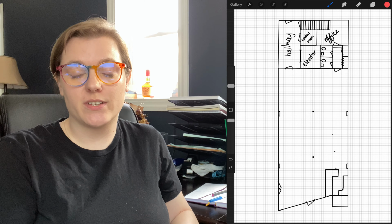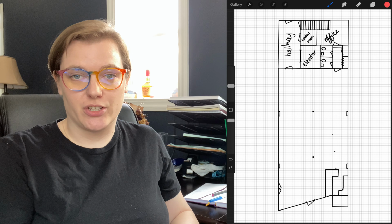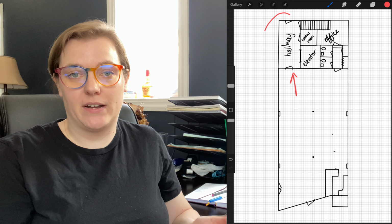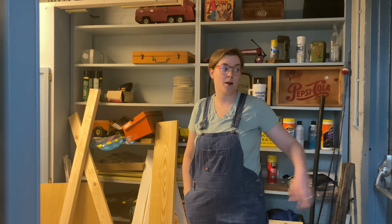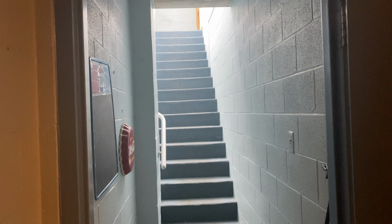For a refresher, here's a rough floor plan that I drew on Procreate of the layout of the downstairs, including a hallway that connects the library portion of the downstairs to the back door where Ben and I enter and exit the building. Welcome to the downstairs hallway. This is our back door where Ben and I enter. Down this way is the doorway into the downstairs library area. And then behind where the camera is are the stairs going up to where Ben and I live.